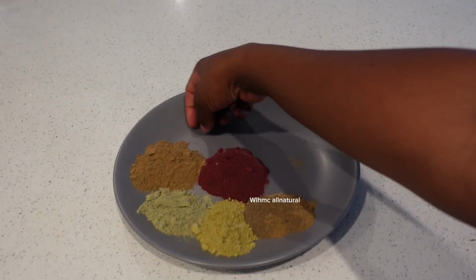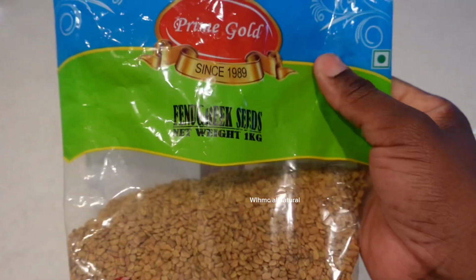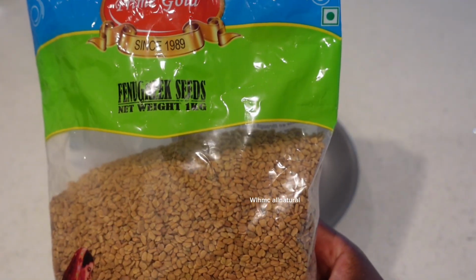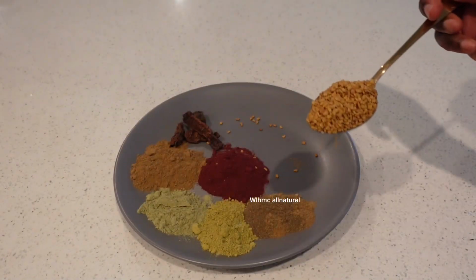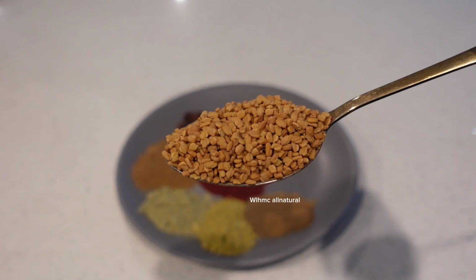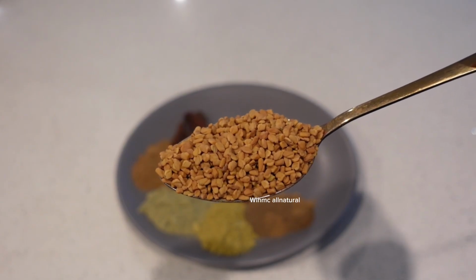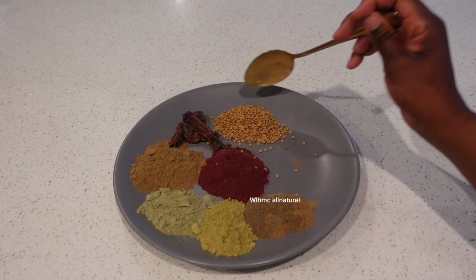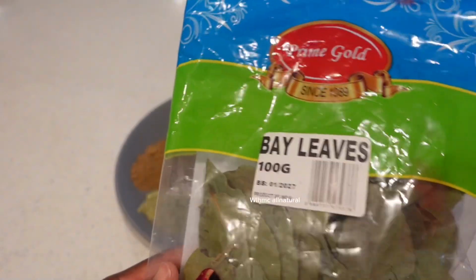All right, now this is the shikakai as well that you're going to be using, and also fenugreek seeds as well. If you have the powder, that's absolutely fine. You can use the fenugreek powder, 1 tablespoon. So I'll be using 1 tablespoon of fenugreek. Fenugreek is very high in iron and protein. Those two are so important for hair growth. Protein helps to strengthen your hair, and also iron helps to stimulate blood on your scalp.